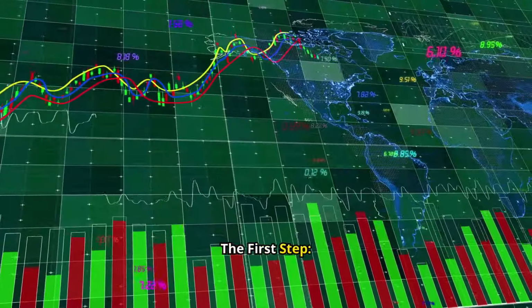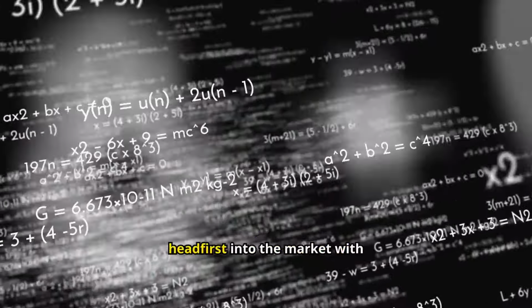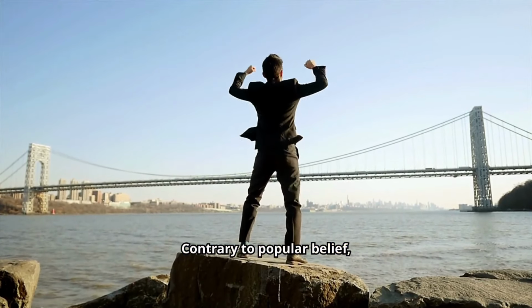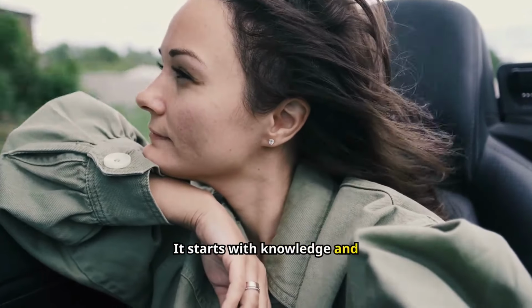The first step: understanding the basics. The initial step in this journey is not to dive headfirst into the market with capital at risk. Contrary to popular belief, successful trading does not begin with a large sum of money. It starts with knowledge and practice.